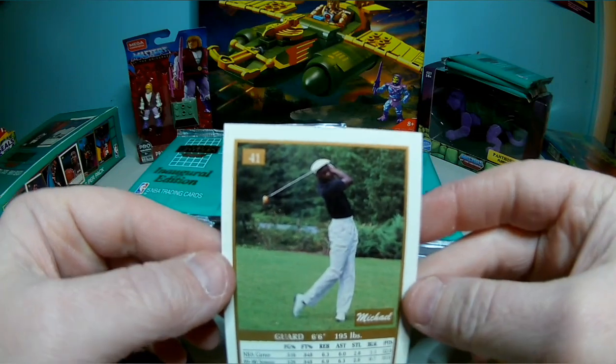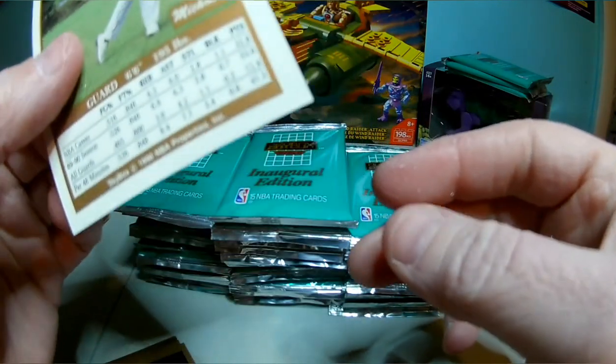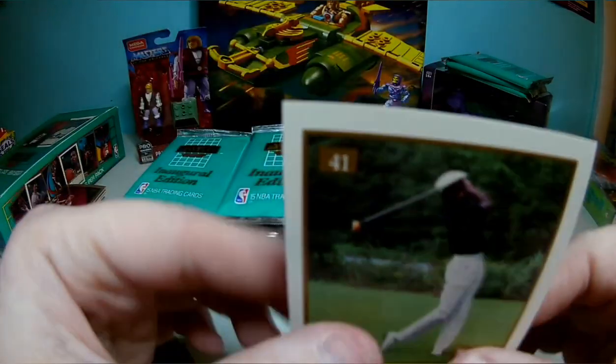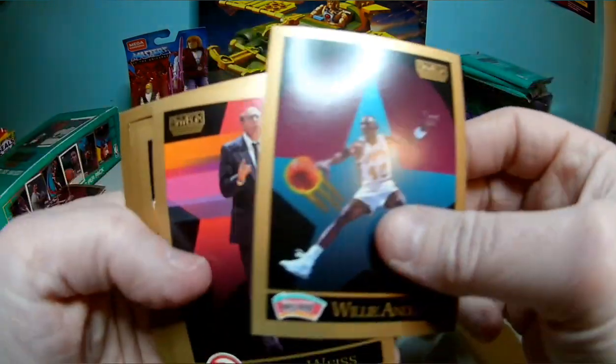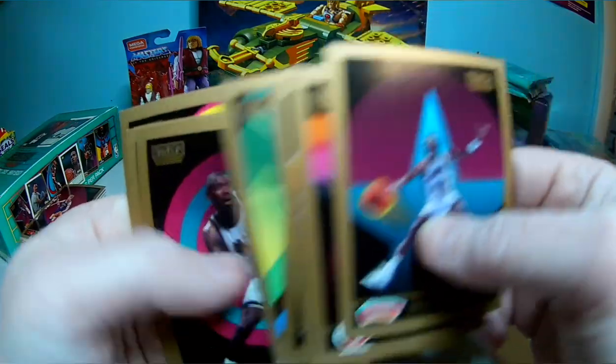Oh yeah. It's not quite 100% centered. It's off a little bit. And there's a little mark down here on the very bottom. I don't know if you can see it right here. But that's a possibility. We're going to set it to the side. But we pulled a Jordan, so that's a plus. We pulled a Jordan. That's what we're looking for. Hopefully we can find a couple more. We're only a couple packs in. That'd be freaking awesome.